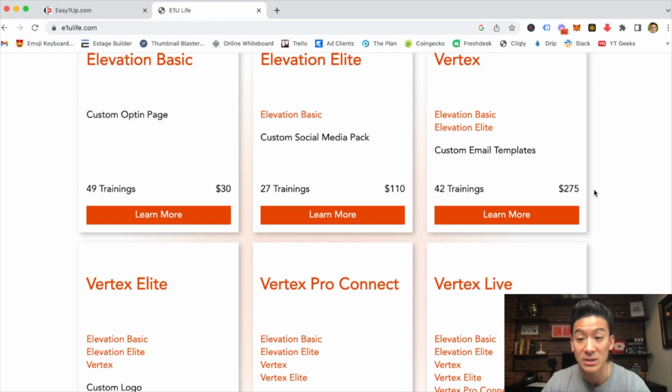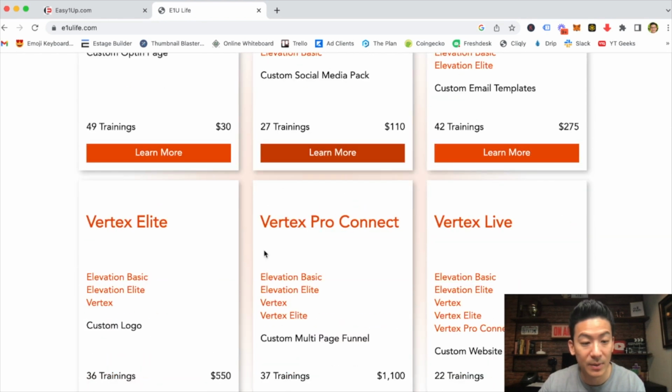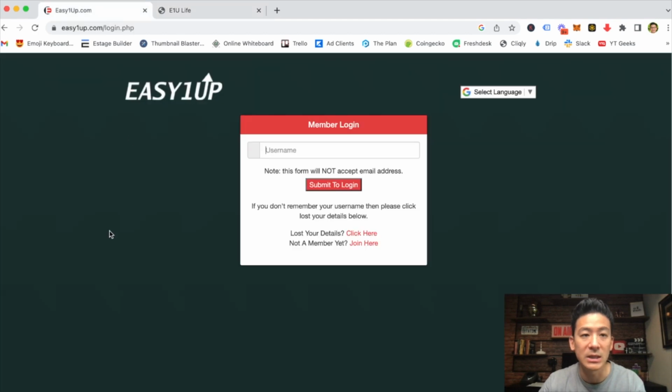So for example, if you buy Vertex, you get 42 trainings, and you get everything in Elevation Elite and Elevation Basic as well. And you also get a custom opt-in page, the social media pack, and custom email templates, which is pretty cool. Okay, so these things are new. They didn't have them in Easy1up. So things like the custom opt-in page, the social media pack, the templates, the custom logo, the custom multi-page funnel, and the custom website. That's all new technology stuff from e1ULife. But all the trainings are pretty much the same from the original Easy1up, okay?